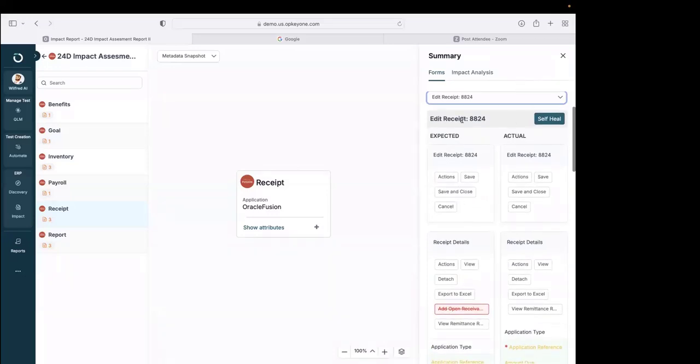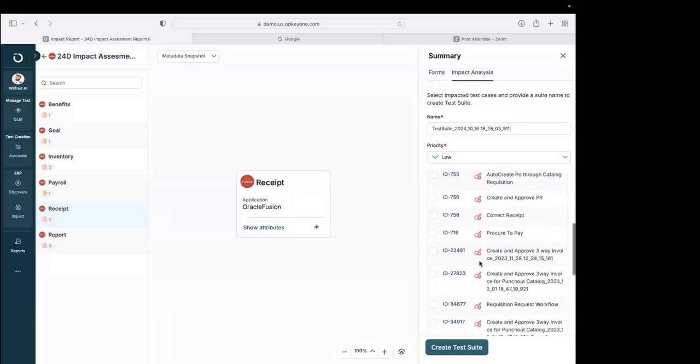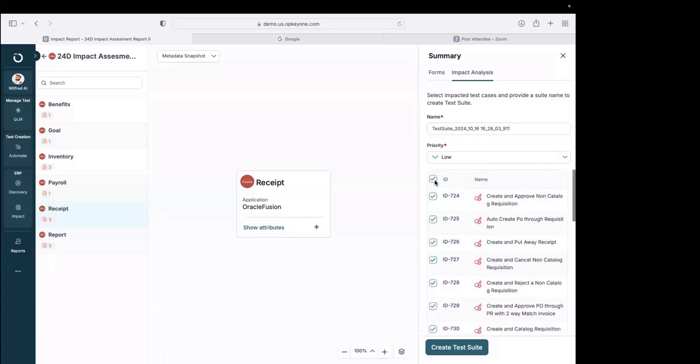And based on this, what does it mean for the QA teams? For the testing team, it means that because of this configuration change, these are the test scripts that are affected. You can directly pull up these test scripts, select them, create a risk test suite, and put that out for execution. That's it. And this is the reason that we are able to do patch certification in 3 days. That's because we leverage this.